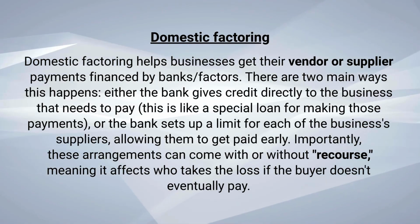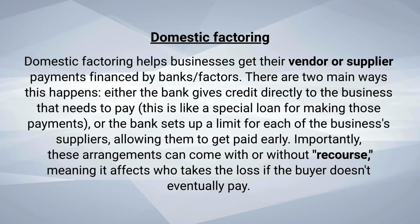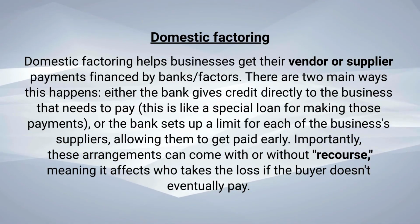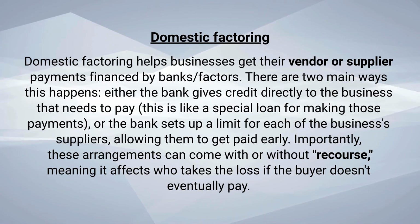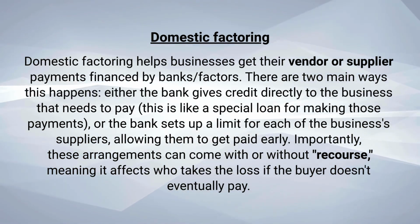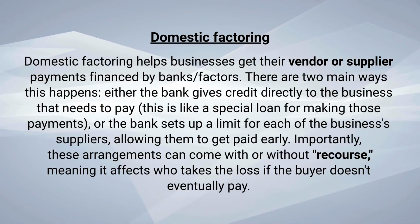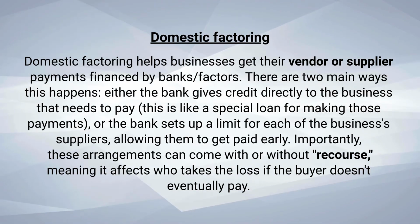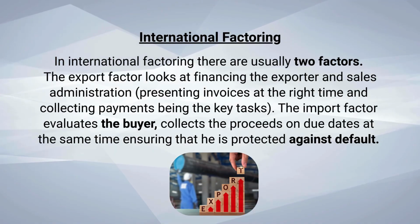Domestic factoring helps businesses get their vendors' or suppliers' payments financed by banks or factors. There are two main ways this happens. Either the bank gives credit directly to the business that needs to pay, that is, a special loan for making those payments, or the bank sets up a limit for each of the business's suppliers, allowing them to get paid early. Importantly, these arrangements can come with or without recourse, meaning it affects who takes the loss if the buyer doesn't eventually pay.